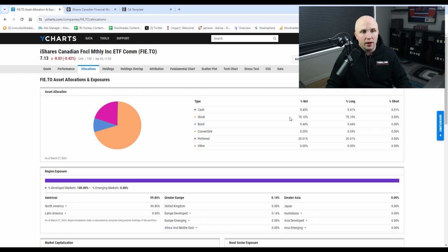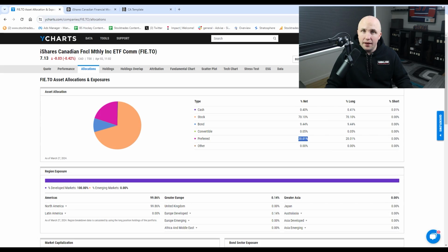So if we go to total allocations, we'll notice that most of the ETFs we've talked about are 100% equity ETFs. FIE is 70% common stocks, 20% preferred stocks, and 10% bonds. So I am not going to go into the differences too much of common stock and preferred stock. The one thing you need to understand is that although preferred shares are still an equity investment, they operate much like a bond. They're going to be inversely related to interest rates, meaning when interest rates rise, prices often go down and vice versa. They tend to be a little less volatile, but that's not guaranteed.